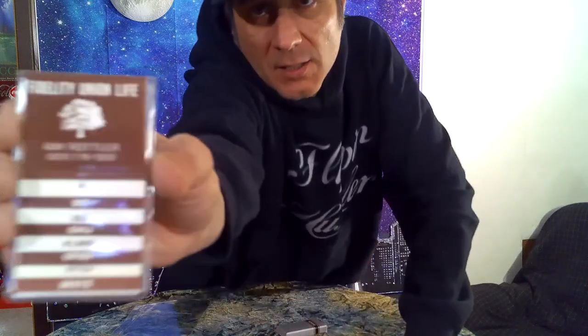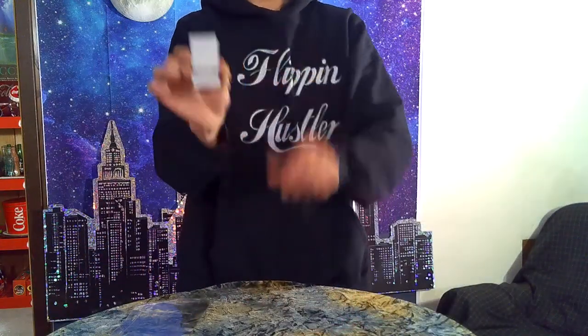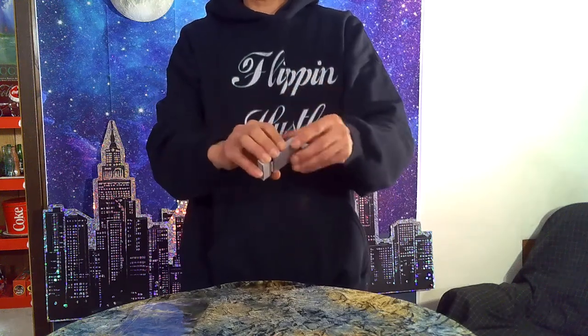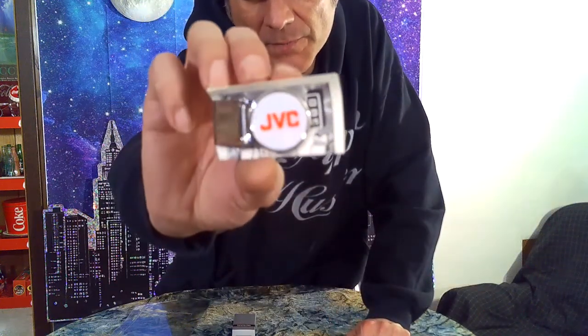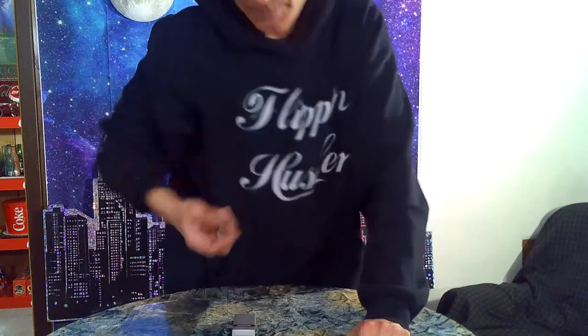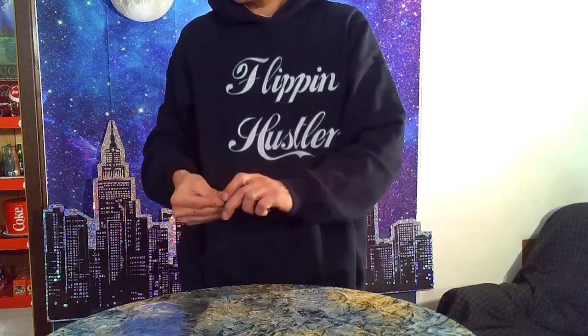Reunion 77, something, something. It's a letter opener. Kind of cool. This is a Fidelity Union Life miniature phone book. Now, that's kind of cool. You put it in your wallet or something like that? And this is a Barlow something. It's in a box, so that's always good. Barlow puts out some nice products. Oh, nice. It's a JVC money clip. So that's pretty cool. All right, so that's that.